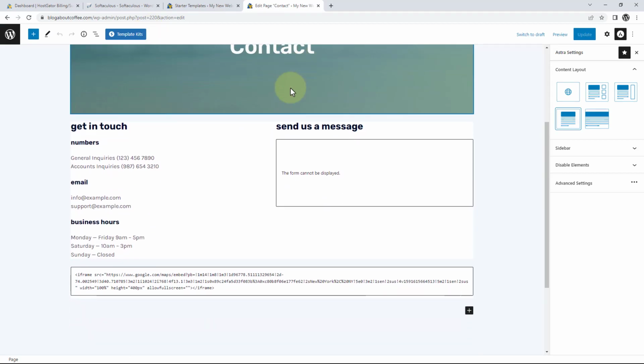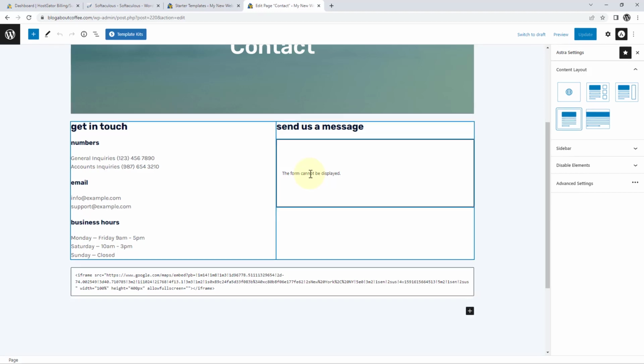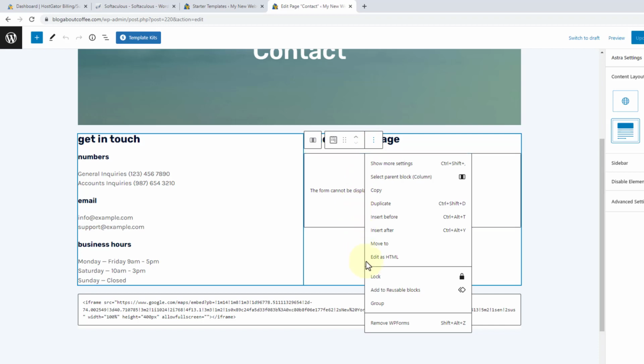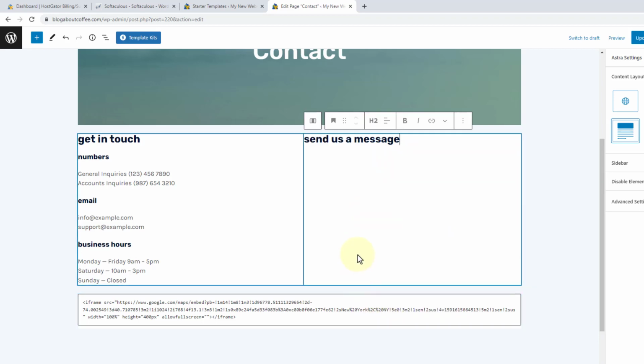Then if we look under this heading on the right, we'll see it says the form can't be displayed. So we're going to remove this block and add it again correctly. To do this, we just need to click on it, then click the three dots to the right of the menu, and click Remove WP Forms at the bottom. And this is going to remove the block. Now we need to take a new line by hitting the Enter key on our keyboard.